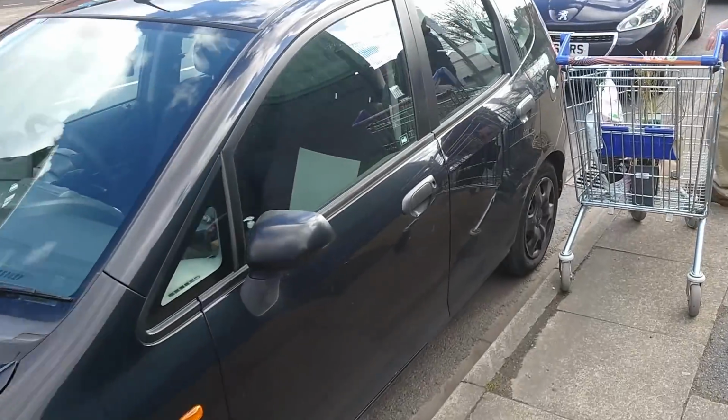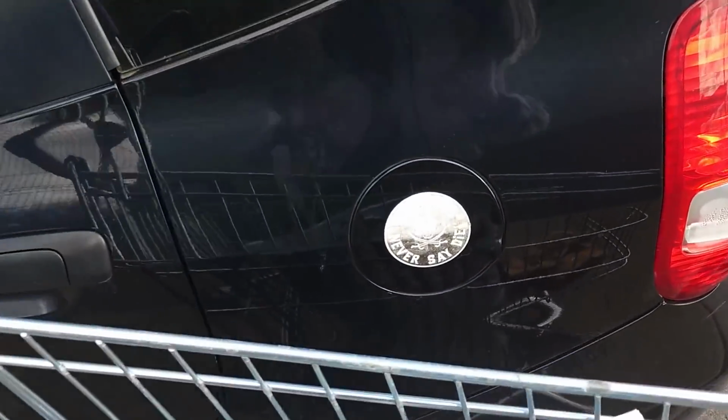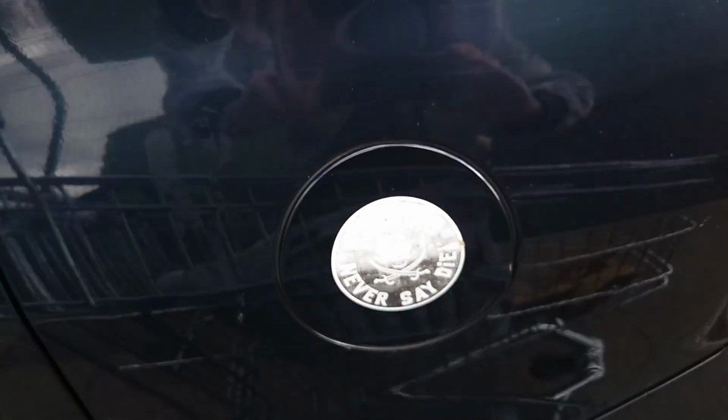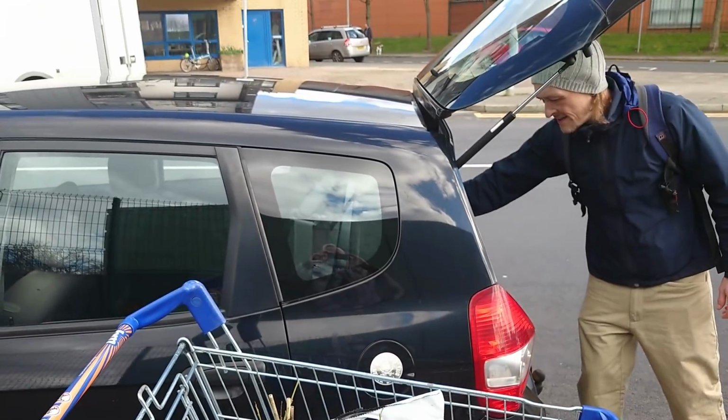Would have helped if I was stood at the right car. Oh, look, our sign. Goonies never say die, it's ever so faded. Right, pack the boot and off we go.